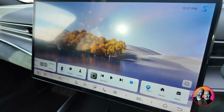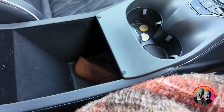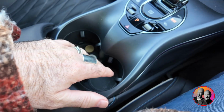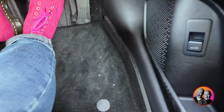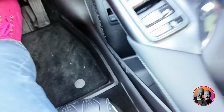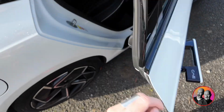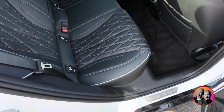Back to the home. In the central area, we've got a deep pocket, a couple of the obligatory cup holders, and underneath another bit of storage just down here. Opening for the front down there, and your boot on this side. And if I just show you into the back of the car now, again, loads of space in the back of this car.